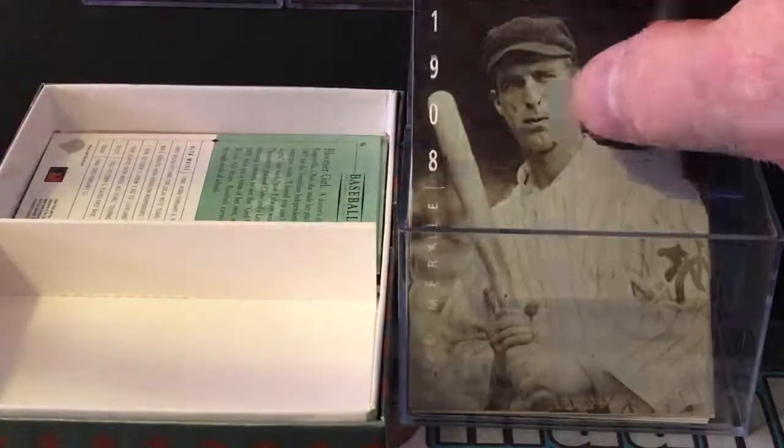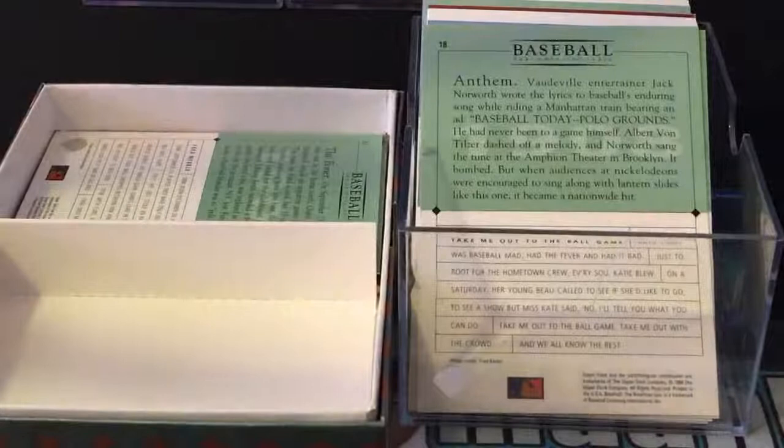Fred Merkle. All right. Then we got card number 18, Anthem. Vaudeville entertainer Jack Norworth wrote the lyrics to baseball's enduring song while riding a Manhattan train bearing an ad, Baseball Today, Polo Grounds. He had never been to a game himself. Albert von Tilzer dashed off a melody, and Norworth sang the tune at the Amphion Theater in Brooklyn.